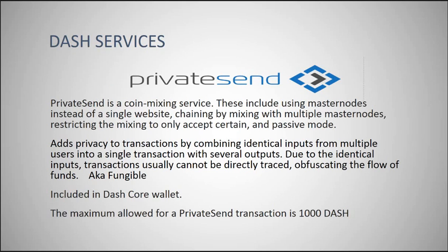So let's say, for example, you are looking for privacy when you're sending a transaction. Typically, for example, in Bitcoin, this would not be possible. With Dash, they have built in a coin mixing service that will allow you to have essentially fungibility. So PrivateSend is a coin mixing service.